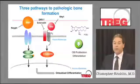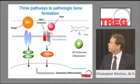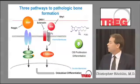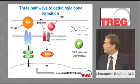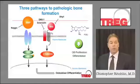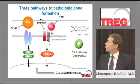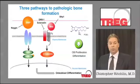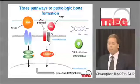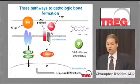The second is the Wnt signaling pathway, shown here, the frizzled receptor and the LRP5/6, which when bound by glycoproteins in the Wnt ligand family, leads to the phosphorylation of beta-catenin and subsequent osteoblast differentiation. We do know that you can inhibit the Wnt pathway through the soluble frizzled receptor protein and also the DKK1 and sclerostin, which bind to LRP5/6 and block new bone formation. The third pathway is prostaglandin E2, which can act to stimulate osteoblast proliferation and differentiation.